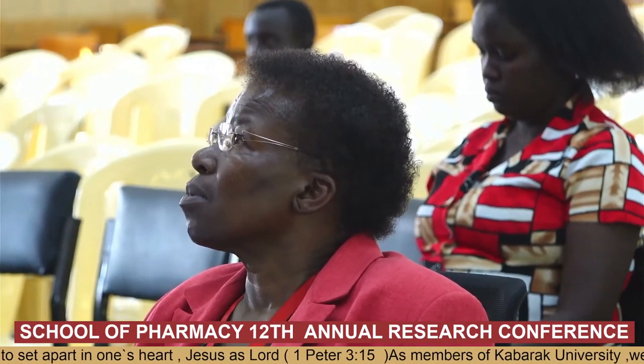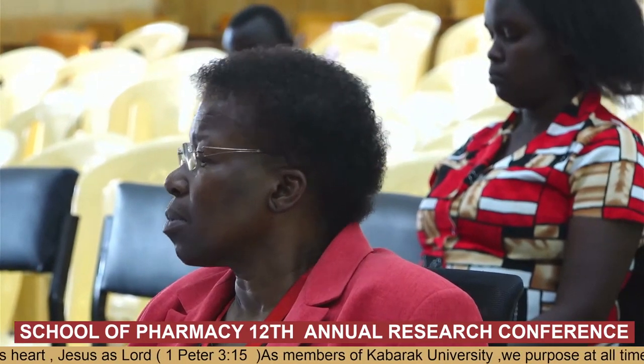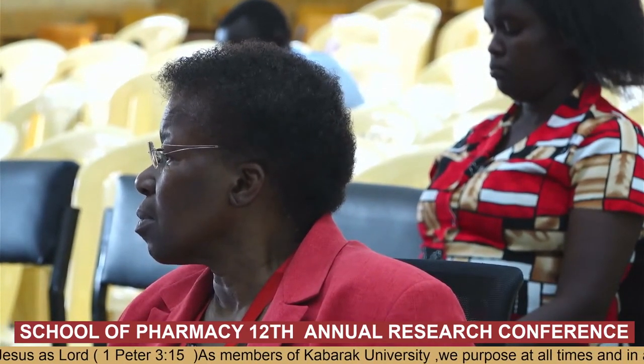On to our main focus for this study, we are looking at the sorbitol pathway responsible majorly for the microvascular complications. The microvascular complications are retinopathy, neuropathy. There is a third one.